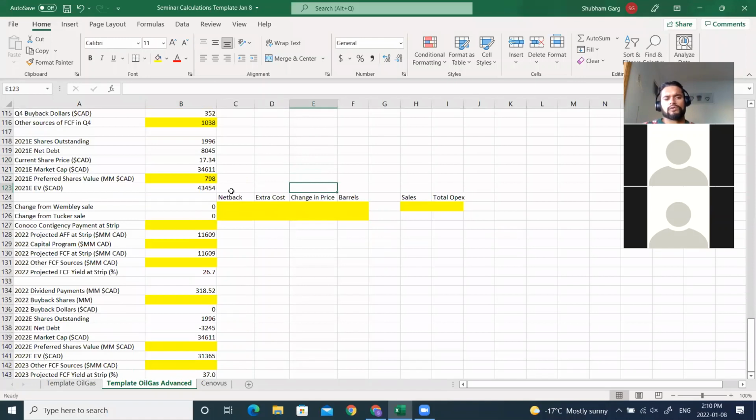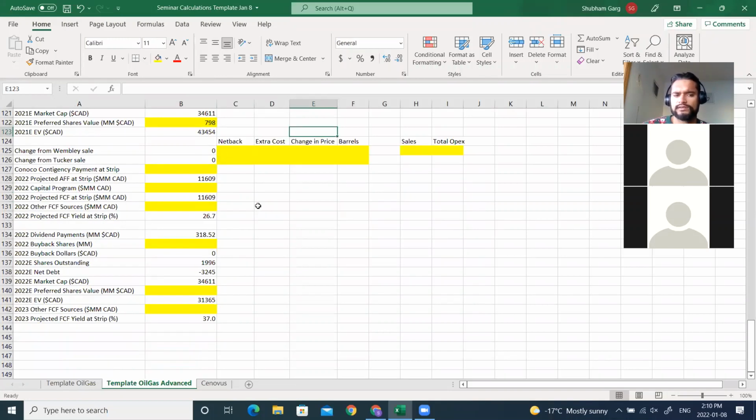Okay. So what I would do after this is, once I have my Q4 number and I'm happy with the holding, I'm going to keep my holding, I'm going to increase my holding, etc. Once I've made that decision, I look out to the next year. What is 2022 looking like for Cenovus? What changed? What's happening?